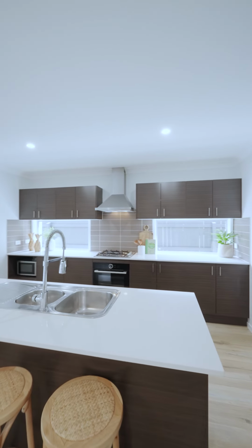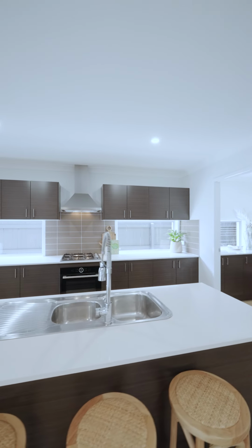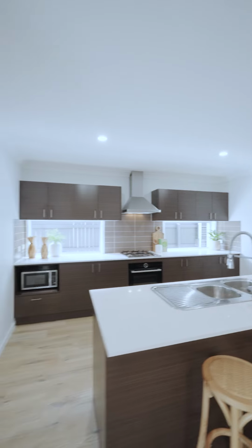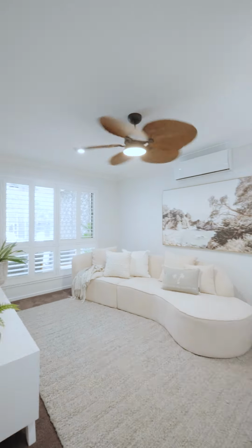Oh my, have a look at that butler's pantry. Ooh, very nice framework there. Do you have the aperture right? Surprised that I know what the aperture is. Oh, wow. Beautiful living room. Stunning. Okay, now I want you to come and find me, mate.